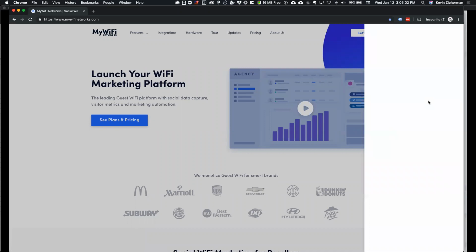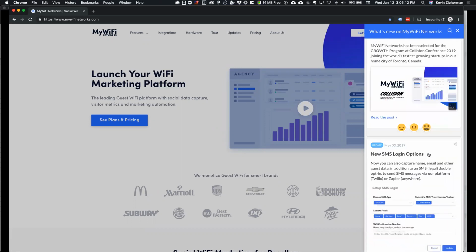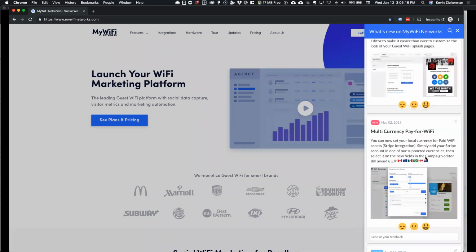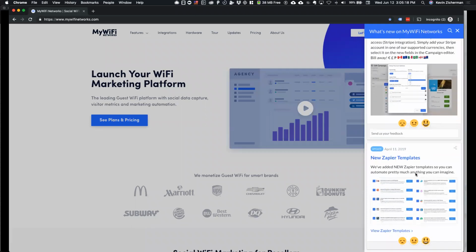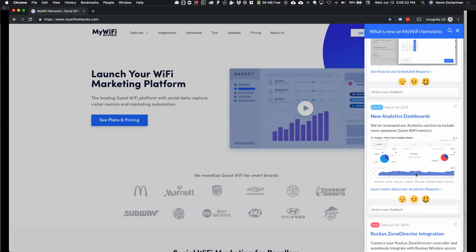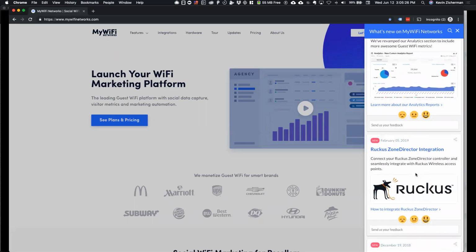And here it's just loading up. So you can see localization is here. We launched that not too long ago in Spanish. And if you scroll, you can actually see all the new options that we have here, with links in some cases to the support guide of how to actually set that up. So we have a whole bunch of new stuff. If you haven't seen us in a while, or if you're new to Wi-Fi Wednesdays, go check this out. If you've been with us for a while, joining these every week, then you know what I'm talking about.